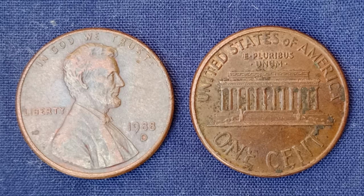This coin will forever remain a monument to numismatic wonder, proof that even the humblest object can become a piece of history, a symbol of imperfection's beauty, and a reminder that fortune sometimes hides in the smallest, most unexpected details of everyday life.